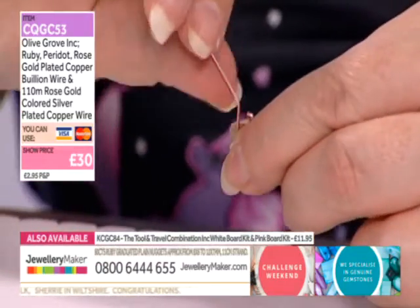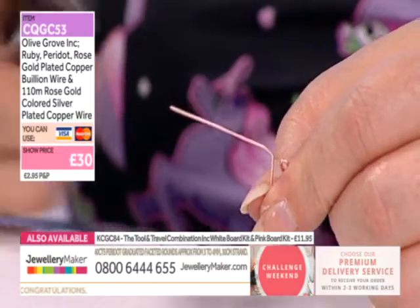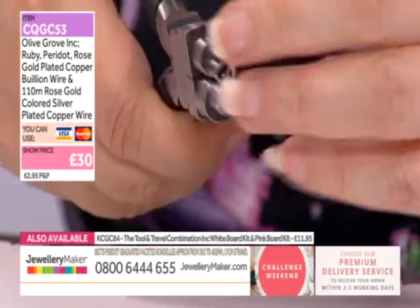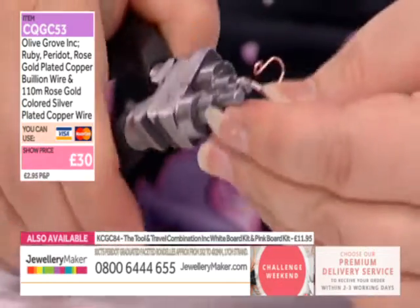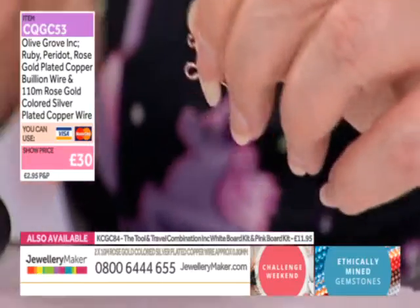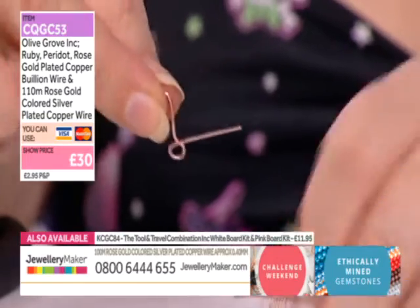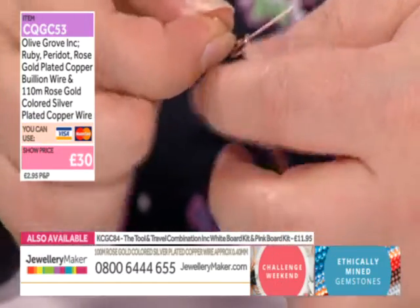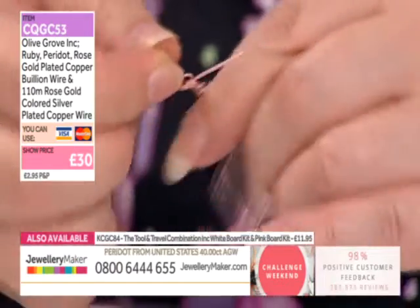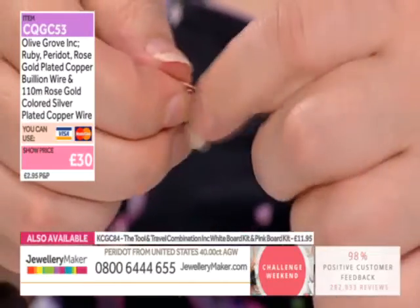As you can see, it's not quite 45 degrees. There we go. And then you're going to make another little loop, but you're not going to finish it just yet. You're going to go all the way around, like so. And while it's open like that, you can see it's open, I haven't finished it off, you're just going to slide it through there, and it's going to fit into that little hook, there you go. And then you're just going to take the wire around and close the loop.